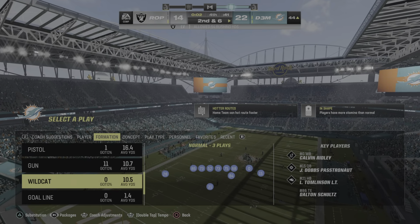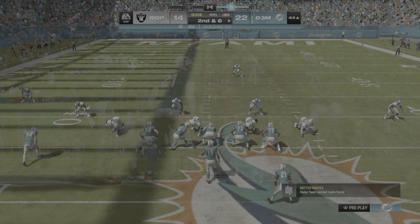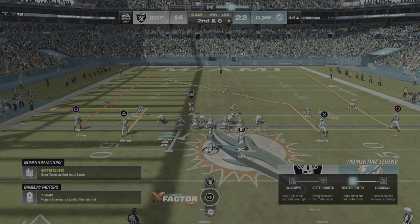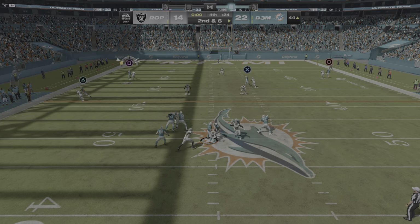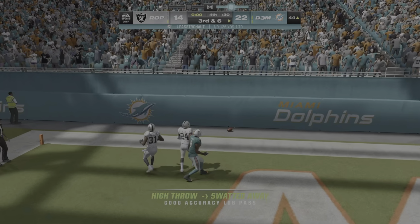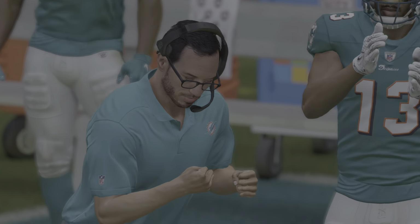And we will get a timeout with 2 ticks left. Okay, ready? 2nd down and 6 now. Go, Champ. Ready? That one looks like he'll throw here. He'll take a shot for the end zone. And he bats it away, and it falls down incomplete.